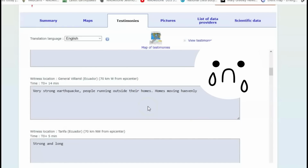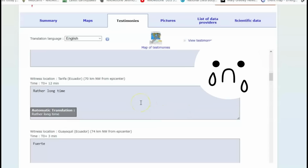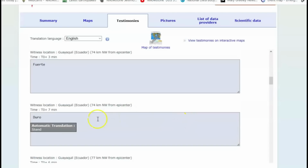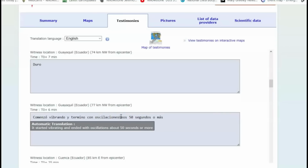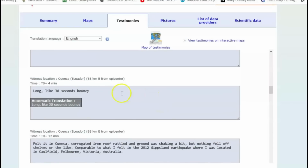Maybe they meant oscillating. Very strong earthquake. People running outside of their homes. Homes moved heavily. Okay, strong and long. Rather long time. Strong. It started out vibrating and ended with oscillating for about 50 seconds or more. Long and scary. Here it says it lasted about 30 seconds.